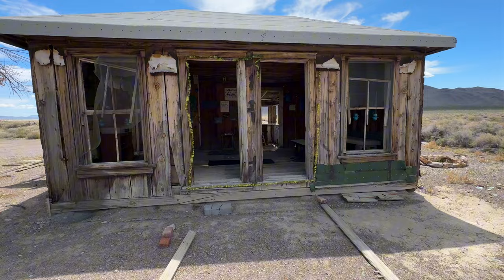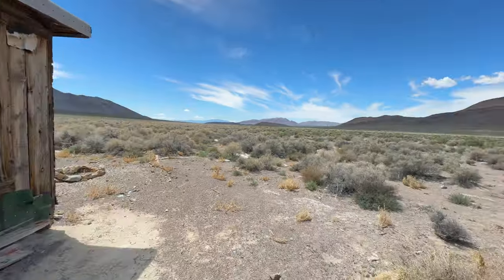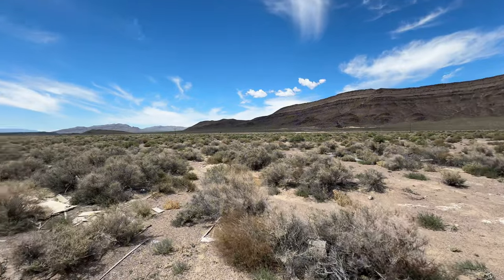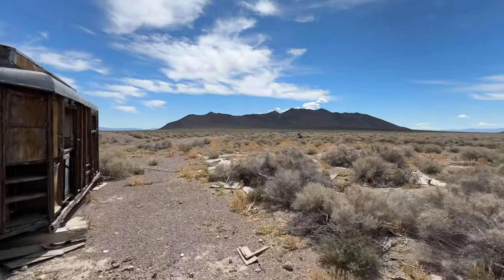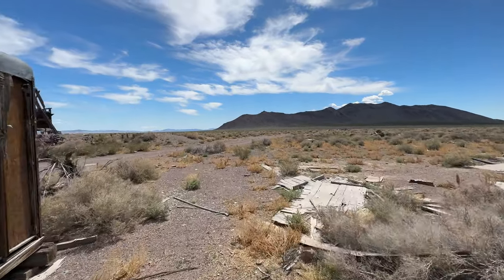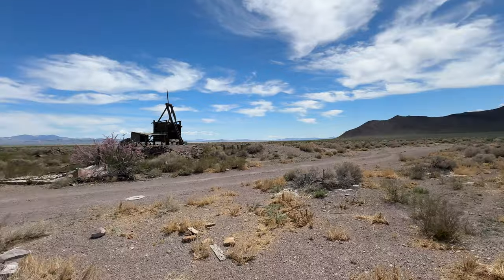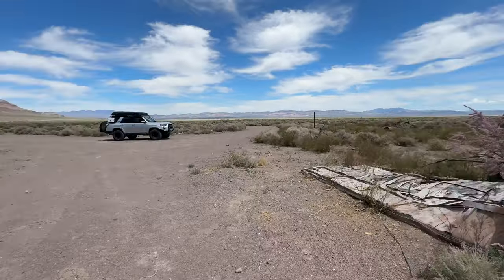It kind of looks like it's been fixed up a little bit. But yeah, hold on a second. We'll check that out in a second here. But yeah, we are at the Bonnie Claire Mine, or Thorpe's Well, which I believe is way back there. Or this is it here. But we'll check this one out.